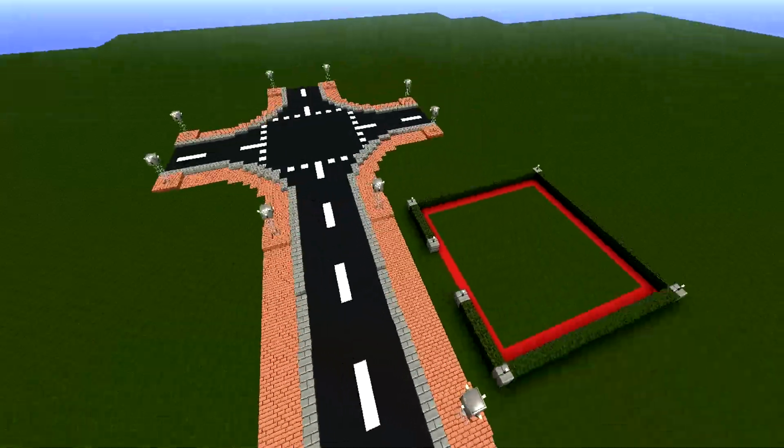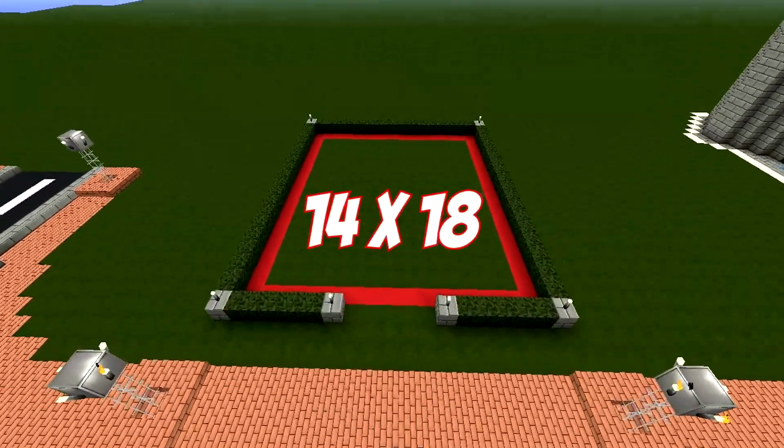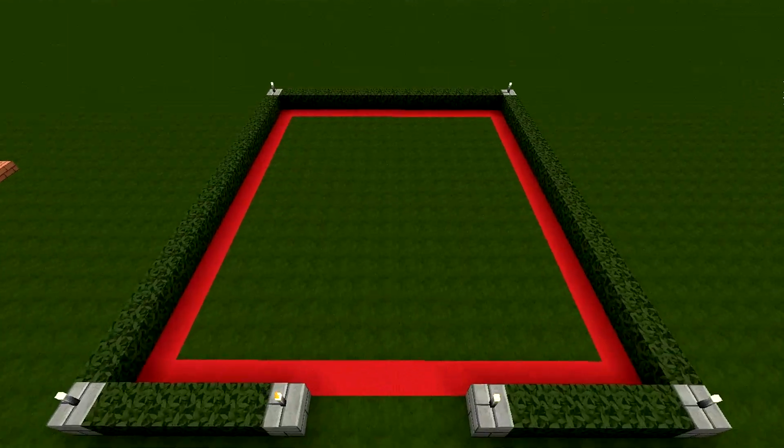But today, guys, we will be creating a cozy log cabin in this 14 by 18 area, highlighted with the red border. So yeah, let's get started.